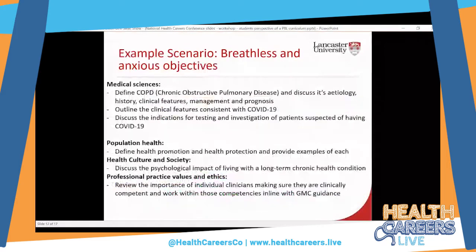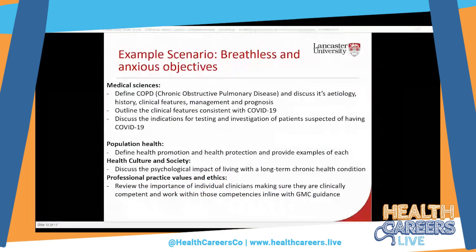So there we've got what you expected, defining COPD, discussing it. So there's different things there about its features, management, prognosis, and they're the sort of things that you'd want to pick up on. Now, it doesn't explicitly say them in the scenario, and that's just something that you get from experience of doing PBL. And then outline clinical features consistent with COVID-19. We saw a few features listed there, and we saw that there was a discussion of COVID-19. So that's something that we'd then pick out.